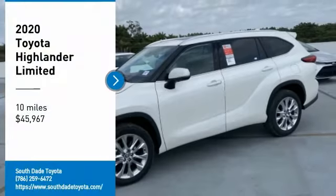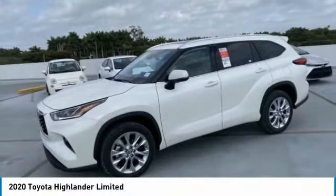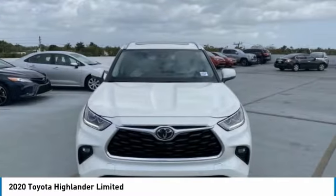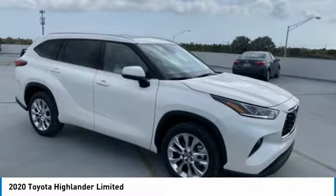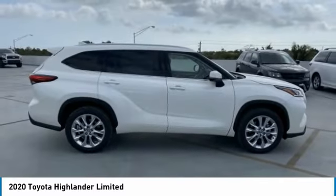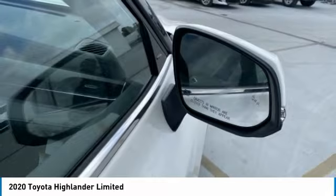Stop by and take a look at the 2020 Highlander. The Highlander is the SUV that's thought of everything. The Highlander offers seating for up to 7 and features Toyota's innovative center stow design. The second row bench seat folds away, leaving a pair of captain's chairs.